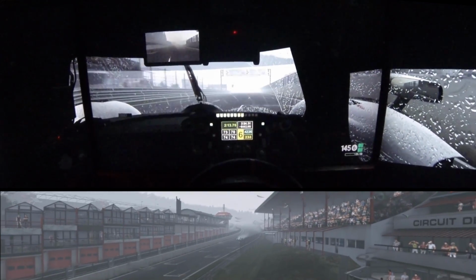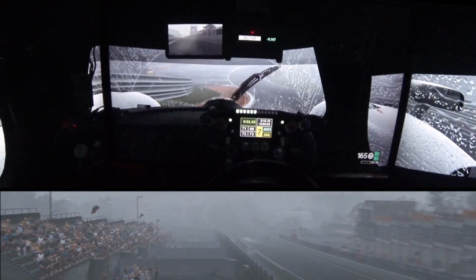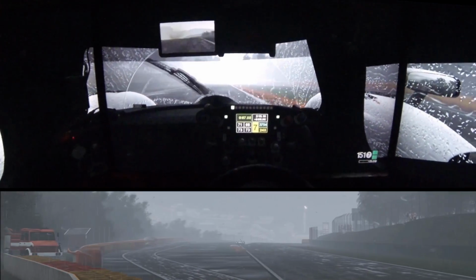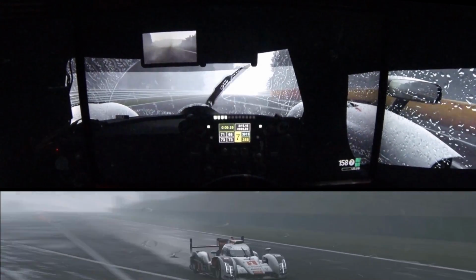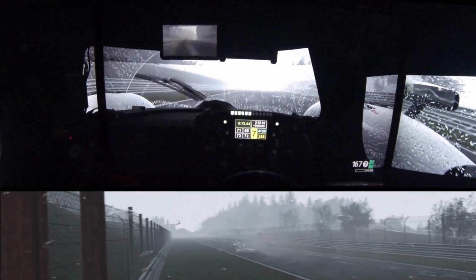And look, we can't even see Eau Rouge yet. We're going towards it. Love it, love it. I've no idea where I'm going. I just know it. So, it's great. And the fog gets worse and worse over the course of the next lap. I really like that effect. So we've got heavy rain combined with fog at the moment.